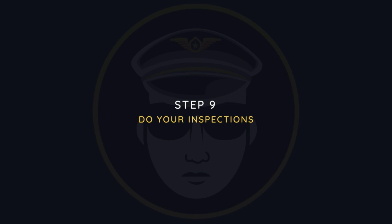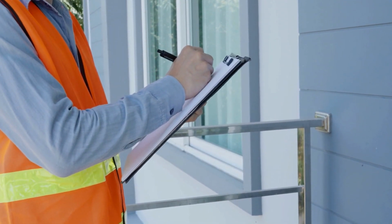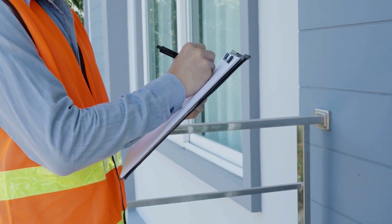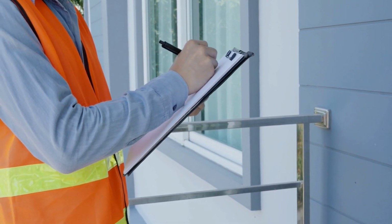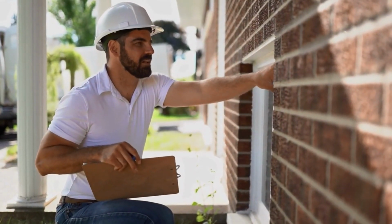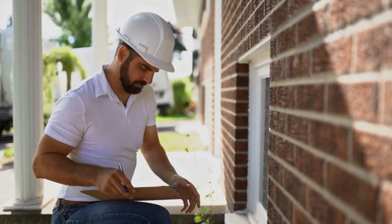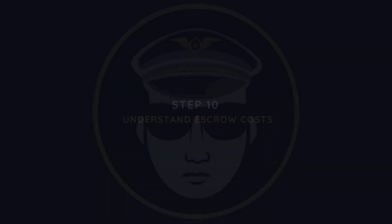Step 9. Do your inspections. Make sure to do as many inspections as you possibly can. Check the roof, the foundation, electrical, plumbing, if there are any leaks. Bring in contractors for bids if it needs work. The more you do, the better. If you're serious about buying a rental property, you need to be thorough. Don't skimp on this one. Hire a professional to do this.